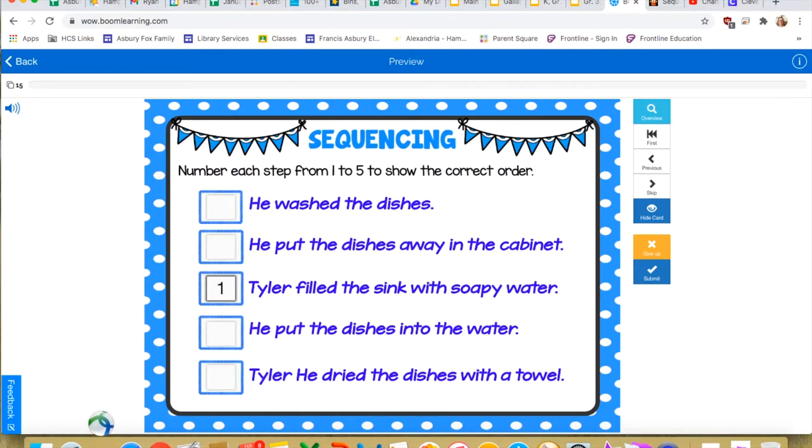Okay, let's keep looking. So once he fills the sink with soapy water, would he wash the dishes, put them in the cabinet, put the dishes into the water, or dry the dishes with a towel? Well, when you're thinking about the process of washing dishes, first you have to fill the sink with soapy water, right? Then what do you have to do with the dishes before you can wash them? You have to put them into the water. Good job.